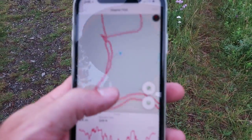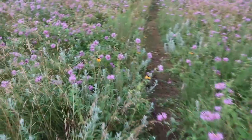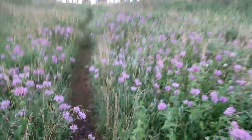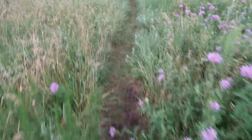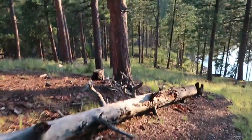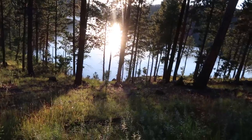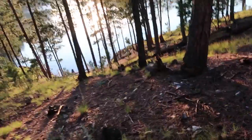This is like a big field of purple. Pretty big. And then mixed in with these yellow sunflowers every once in a while. Some white flowers in the back here. It's pretty. Oh yeah, getting tired. Feeling the burn. Alright, I think we're gonna go down this way. See what I can see here.